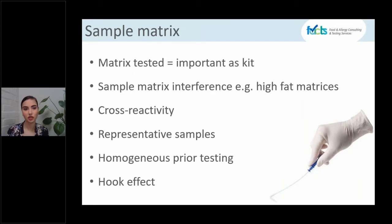Okay, so starting with sample matrix. The matrix being tested is almost equally important as the kit itself. This refers not only to whether it is rinse water, surface swabs, or product testing, but the product you are testing: can the matrix potentially interfere with the results?